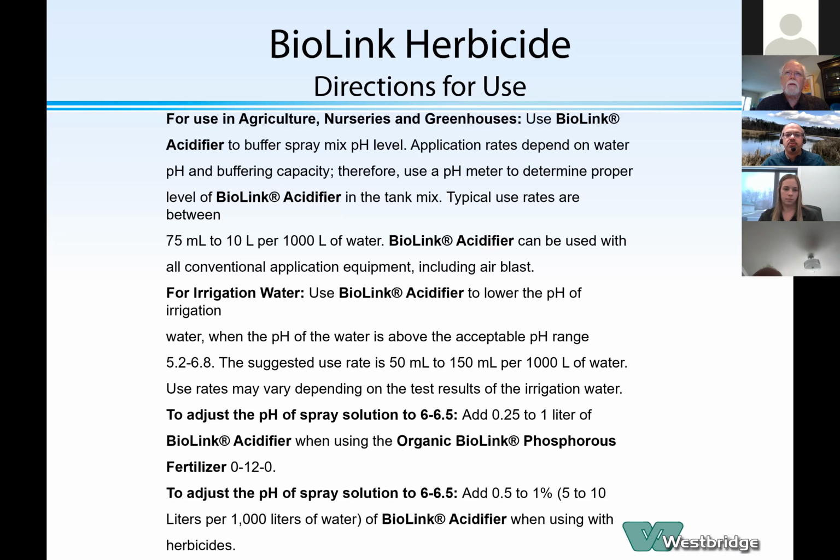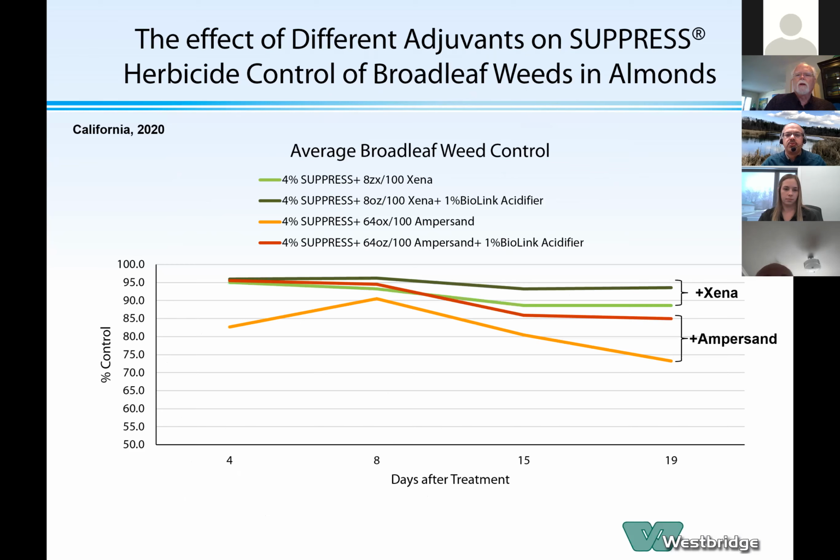If you have high pH water and salt issues, you don't have to use this product throughout to acidify all the water. You only need to acidify the water that's in the root zone. So we'll do that in the last 30 minutes. We'll run the product into the irrigation to help acidify right around the root zone, which also helps chelate micronutrients and make them more available. So this will give you an example of the Biolink acidifier.